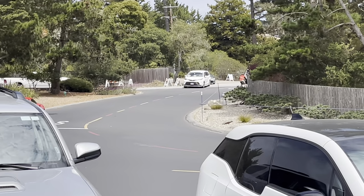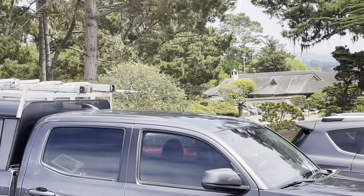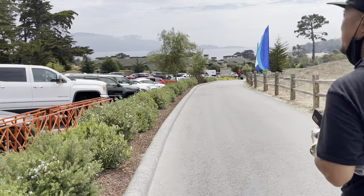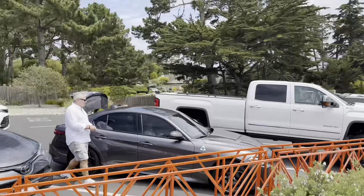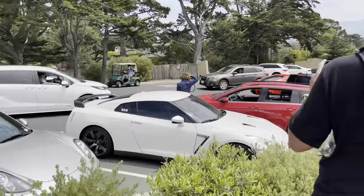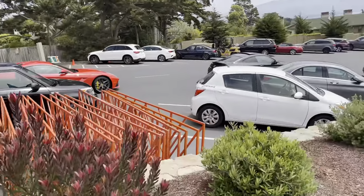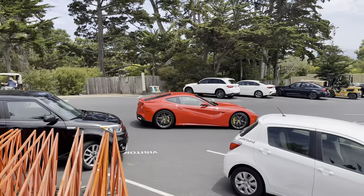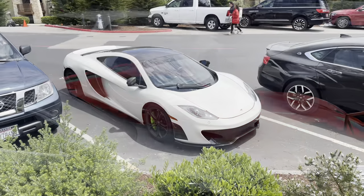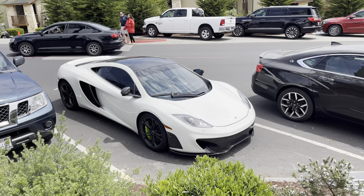I spy with my little eye. Can't quite see it. Sounds good though. Of course, I was probably holding up the microphone. Porsche coming up here too. Nissan GTR. And we've got Ferrari. Ferrari up here. And let's go for a coffee.